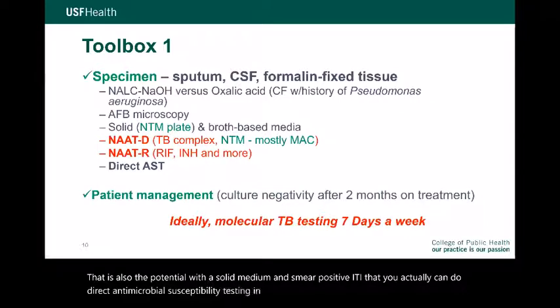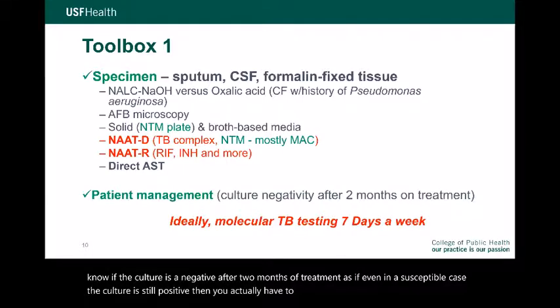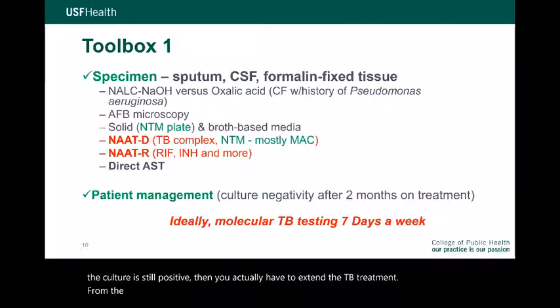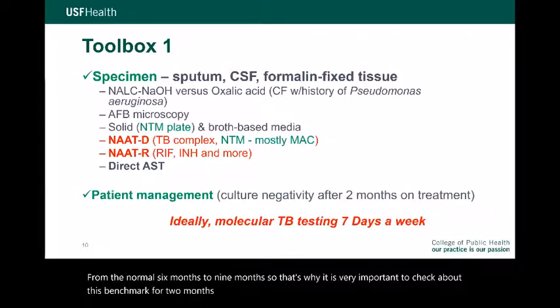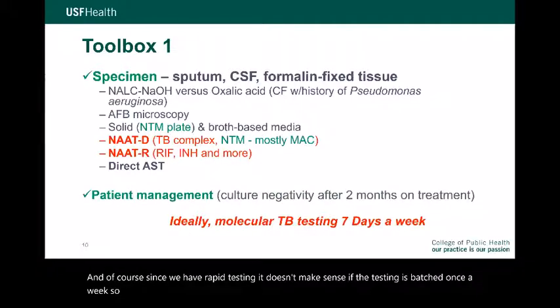In terms of patient management, it is important to know if the culture is negative after 2 months of treatment. As you know, even in a susceptible case, if the culture is still positive, then you actually have to extend the TB treatment from the normal 6 months to 9 months. So that's why it is very important to check this benchmark of 2 months on treatment being already curative or not. And of course, since we have rapid testing, it doesn't make sense if the testing is batched once a week. So ideally, it would be nice if the healthcare provider has access to molecular TB testing 7 days a week.